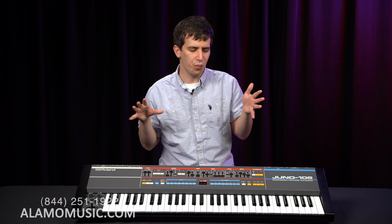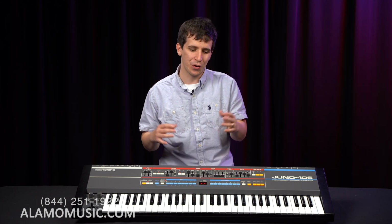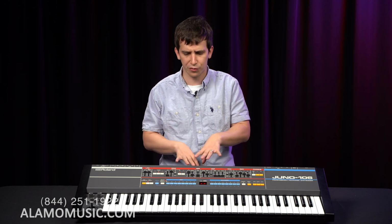I read an article, an interview with some of the Roland engineers behind the 106, and they said the goal with the 106 was to make it sound as large as possible with the most cost cutting done at the same time. The reference point was some of the massive Roland King polyphonic synths like the Jupiter-8, and the Juno series was a more affordable analog synth that musicians could get into and strip down to the bare bones, basic subtractive synthesis, which is part of their magic.